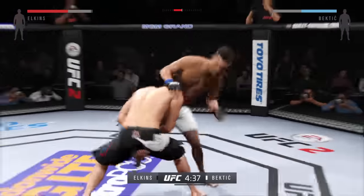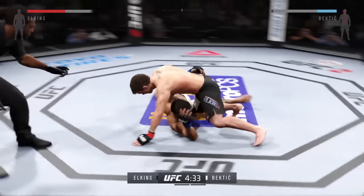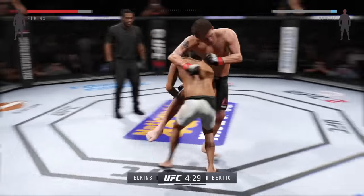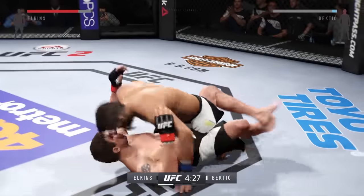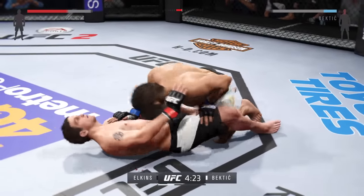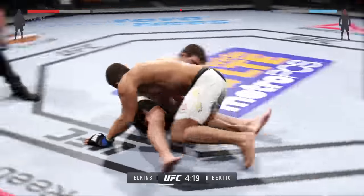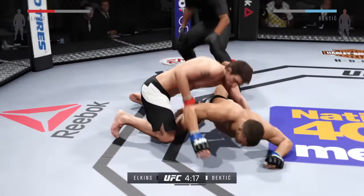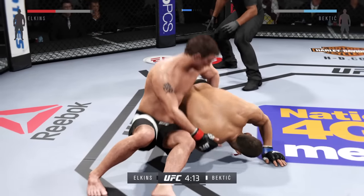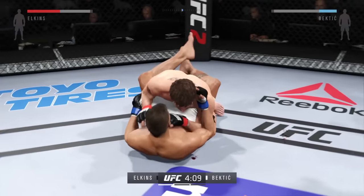Trying to grab the leg, and he does. And he finishes the single. That's an outstanding transition. He quickly gets this fight to the ground. It appears a cut has opened up on his cheek. Good movement on the ground. Moves to full guard.